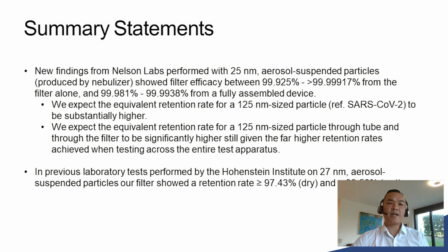We expect the equivalent retention rate for a 125 nanometer size particle, which is about the size of the SARS-CoV-2 virus, to be substantially higher. We expect the equivalent retention rate for a 125 nanometer size particle through the tube and through the filter to be significantly higher still, given the far higher retention rates achieved when testing across the entire test apparatus.